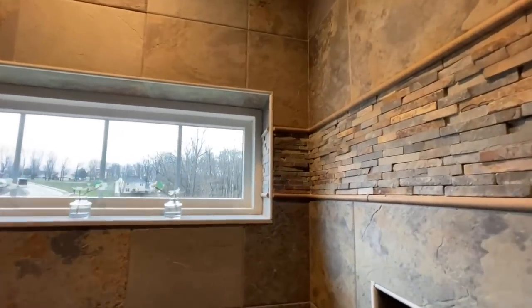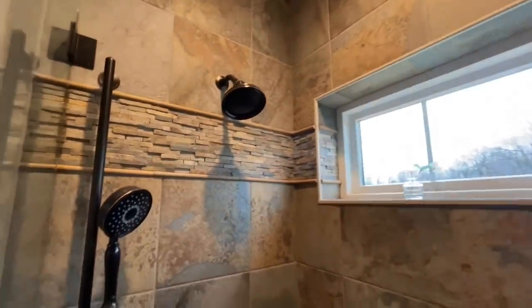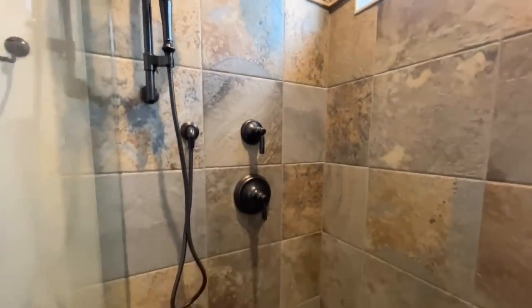I like the little rock brick work. I don't know what it is. But anyway, got two different shower heads in here also. And this fun little bench area. Put some decorations over there.